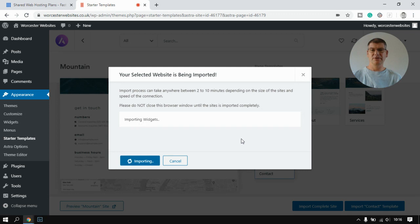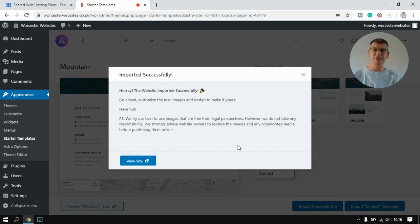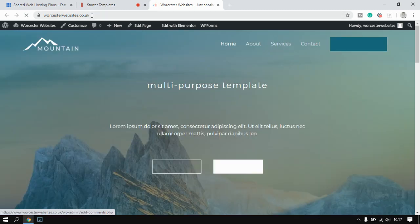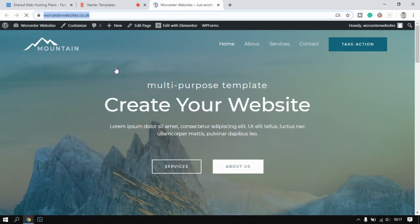It's at 54%. There we go. So with one click now, we're going to view the site live. I registered the domain name Worcester Websites a long time ago, and that's actually been my little business for internet. So Worcester Websites is my domain name. So this is live now. This is ready to go.